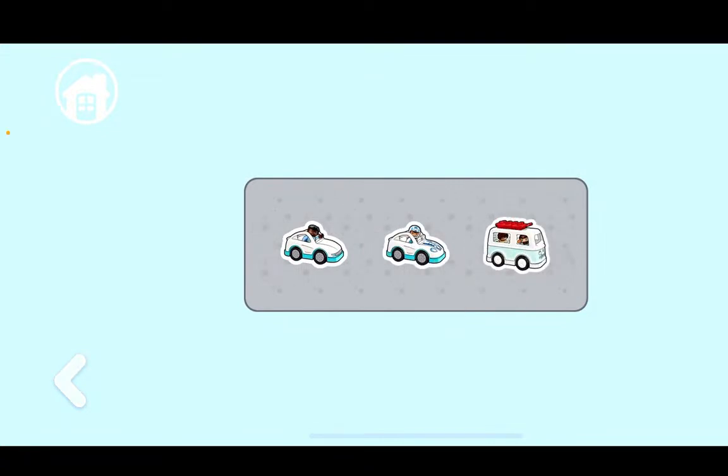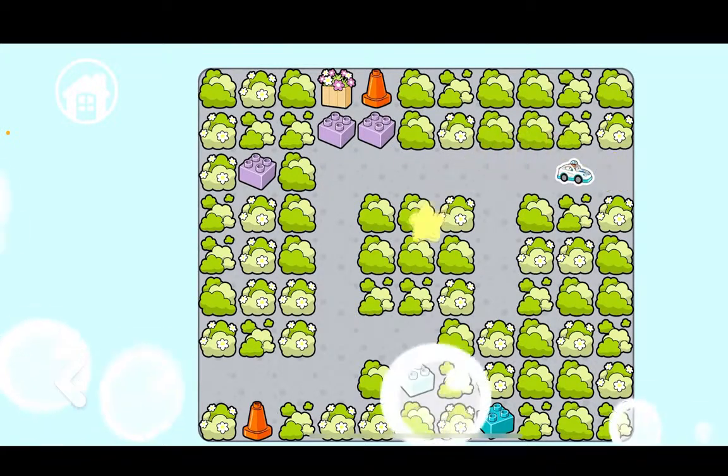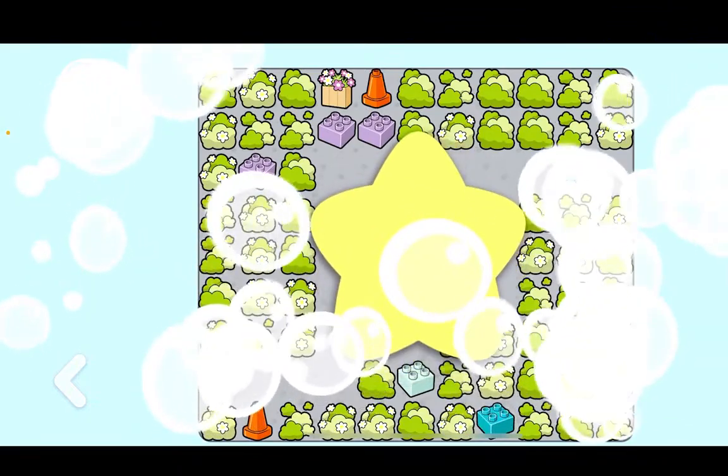And now we may take a car. Maybe we take the second car. No, oh, it's a labyrinth. Go right, then down, and then right. Yay! We take a star. Maybe one more play.